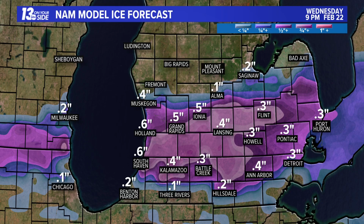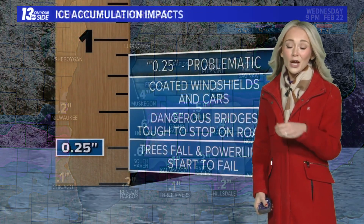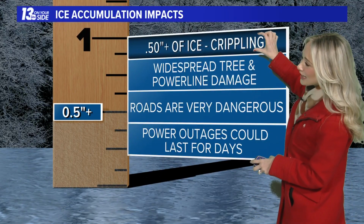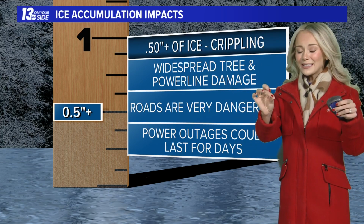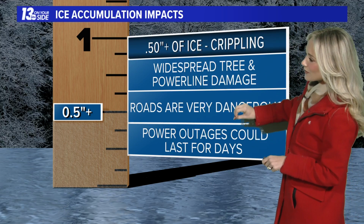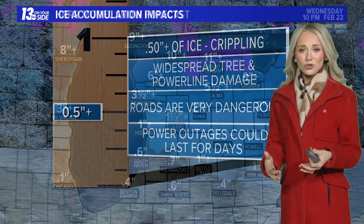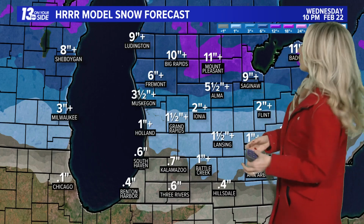Looking at some of our ice accumulations, these are some of the most impressive totals that we have seen in nearly 10 years here in West Michigan. Power outages are going to be my greatest concern as we track throughout the day today, with roads being nearly impassable. Anytime we near that half-inch mark, we get crippling ice conditions. We're talking widespread tree and power line damage from 96 to 94 as we head throughout the day today. Road conditions very dangerous to even impassable. Power outages not only just tonight and into tomorrow, but potentially for multiple days. These are the types of conditions we are preparing for as we track throughout your Wednesday afternoon.